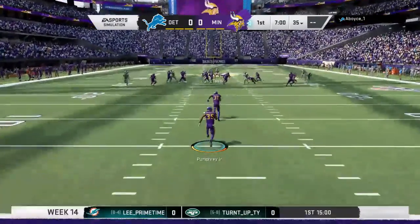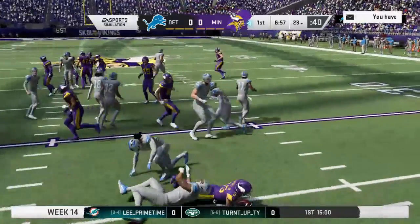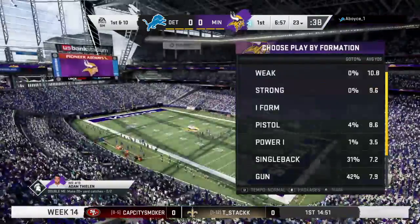This is taken about 7 yards deep. And he'll bring it a few past the 20 to the 23-yard line.